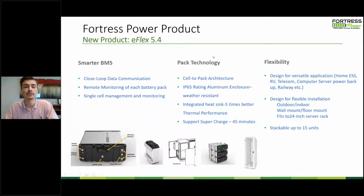The pack technology is a cell-to-pack architecture, and then I mentioned the IP65 rated aluminum enclosure means it is weather resistant. Interestingly enough, it comes with an integrated heatsink for 5 times better thermal performance, and it supports a supercharge feature where you can charge this in 15 minutes.